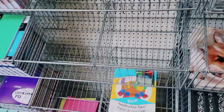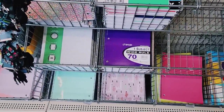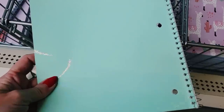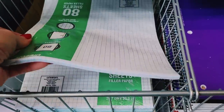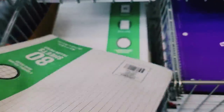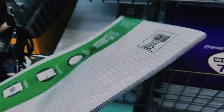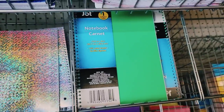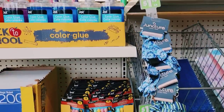And let's see here. As you see, they're still putting a lot of stuff out. Some more notebooks. And, well, you know, I should know by now with five kids, what do you use this paper for? Because I know a few times the kids needed it in high school. But what do you do with it? I don't know. Some more of their notebooks.